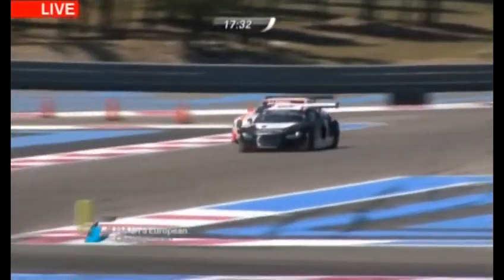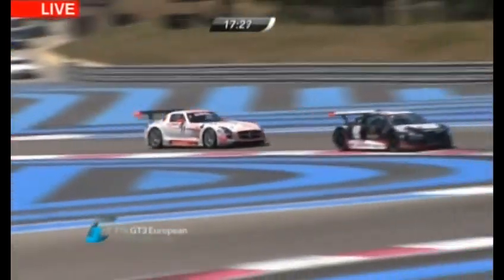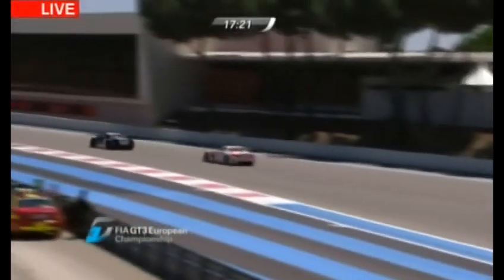As, going up the inside, the other Audi has got through there. So Greg Franke has gained one, that's put him into, I believe, 12th place. So still not really where he wants to be, which is in the points. By the way, Mark Melnoff still leading this race in the Lamborghini.